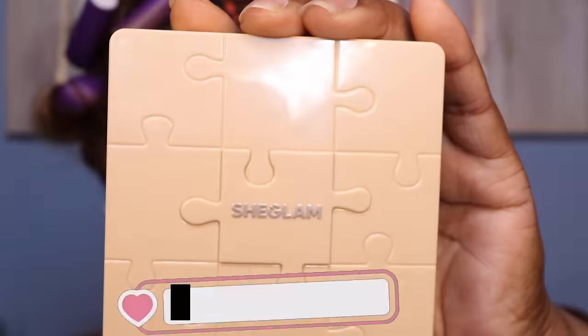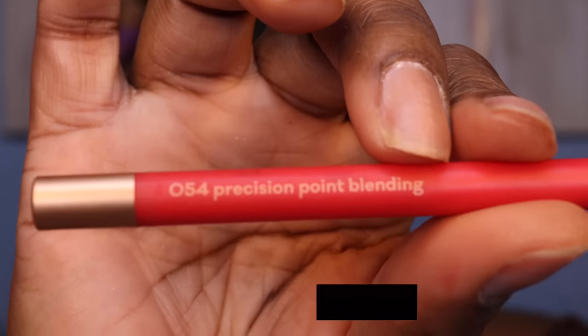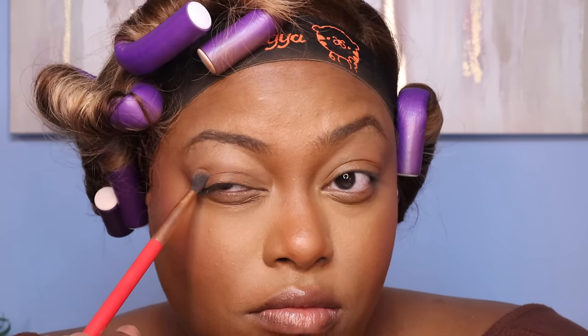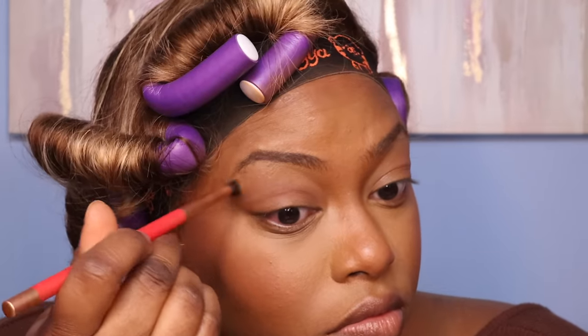Girl, love. Now we will be going in with the Jay-Z Jigsaw Eyeshadow Palette in Love and Taupe. I really wish I would have kept the paper that had the shade names on it. But we are taking this cool tone brown and just packing it all over our eye with a blending brush in windshield wiper motion. Yeah, get into it. Blowing it out at the end.